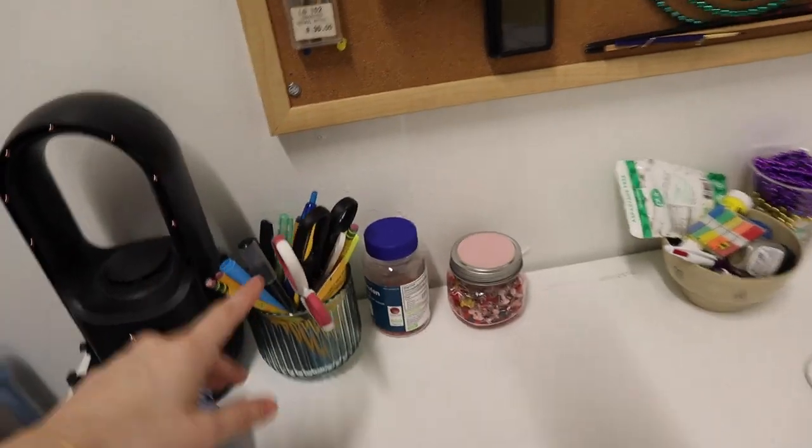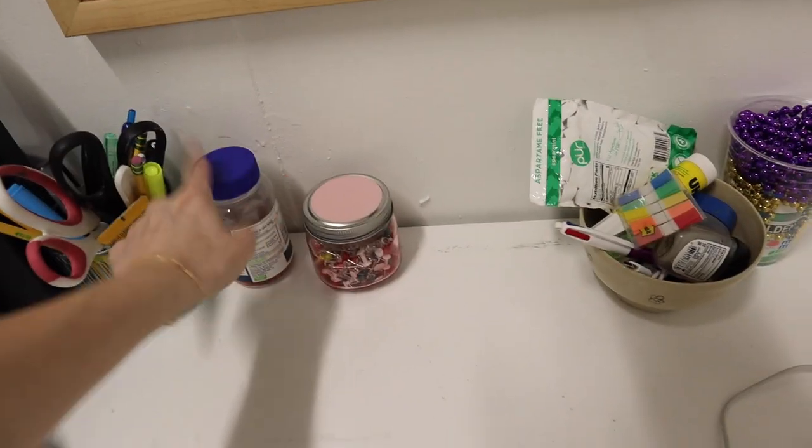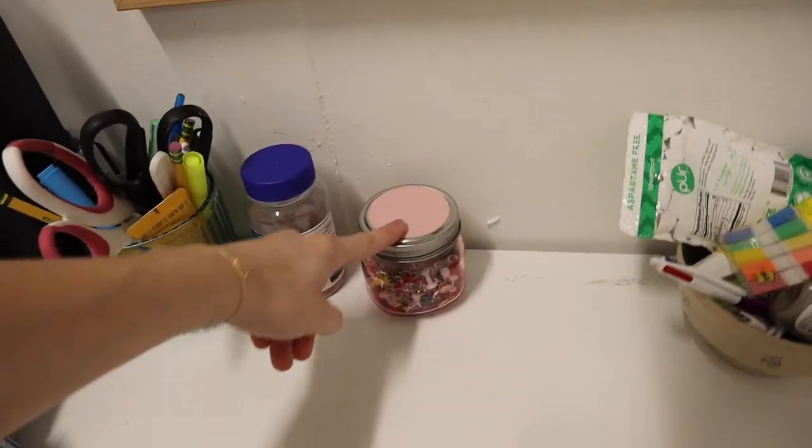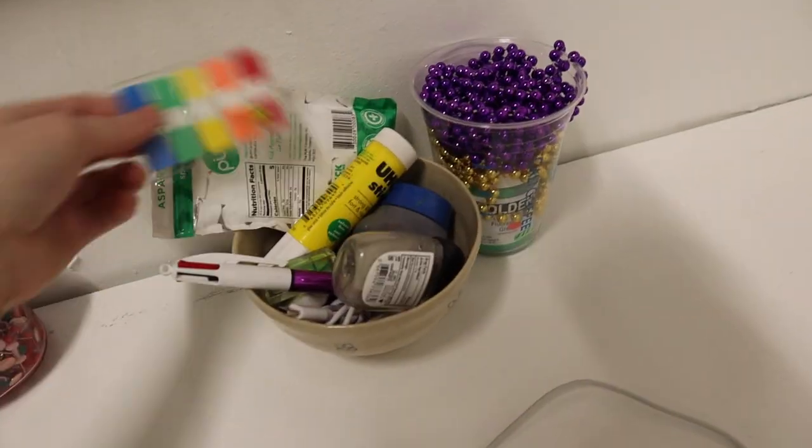These are just pens, pencils, ibuprofen, must have. I need this literally throughout the day. These are also very important, especially in school. You're always constantly pinning up your work. Another must have. I just have random stuff in here.